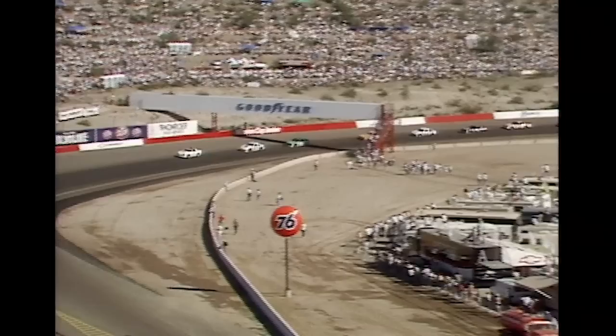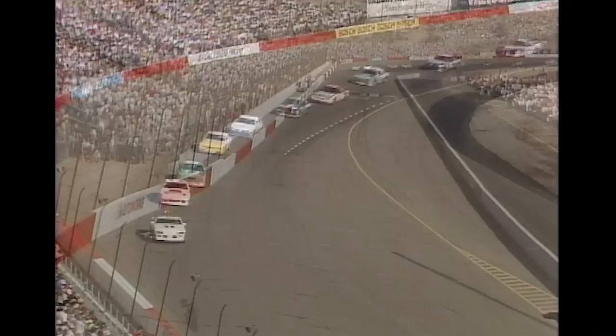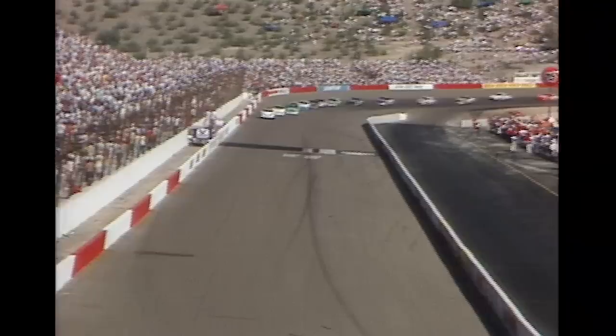Most of them have stopped within the last 20 laps, and they don't want to lose that track position. There is apparently some oil on the racetrack, so our yellow will be a rather lengthy one as they clean up the oil on the racetrack dumped by Jimmy Bound. We'll be right back.